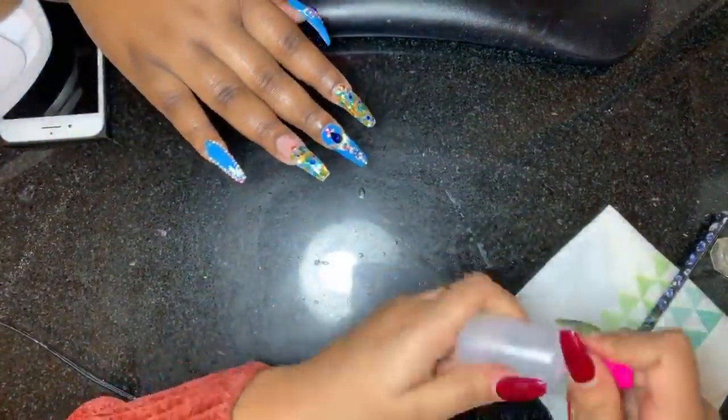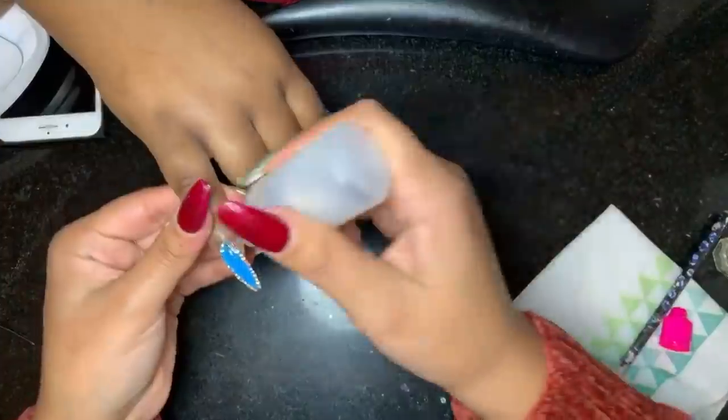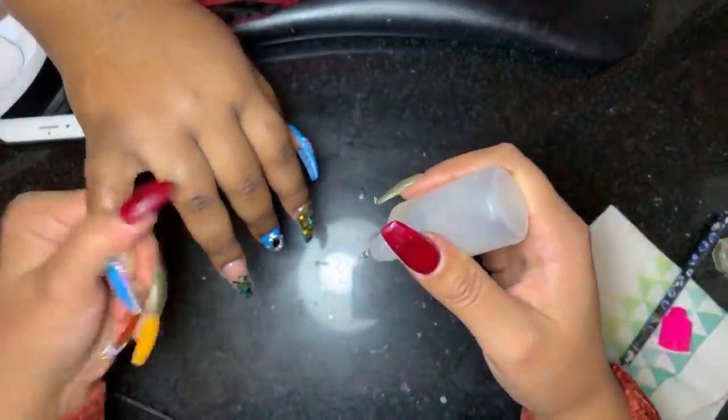Okay, so now I'm going to go in with my cuticle oil, and I'm just going to apply that on the cuticles and just massage it in.